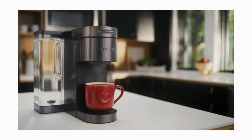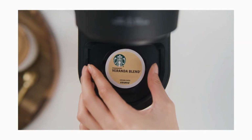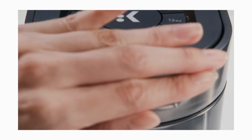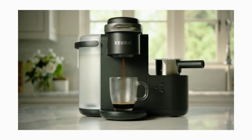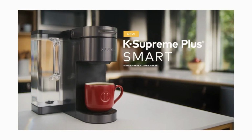Number one for us is making sure that we're enabling the best cup of coffee possible for our consumers. And this is really where connected technology starts to come in. With our new Brew ID platform, this enables us to recognize the individualized cup and the brand and the variety that consumers are brewing. And we're able to bring in the expert recommended settings and making sure that they're getting that best cup. The first commercially available brewer with this technology embedded in it is our K Supreme Plus Smart.